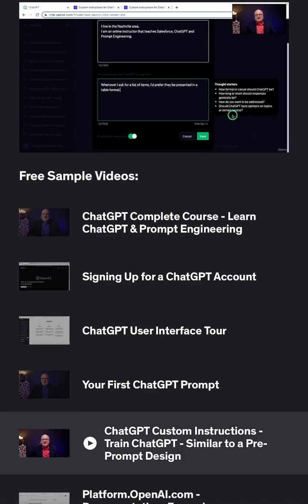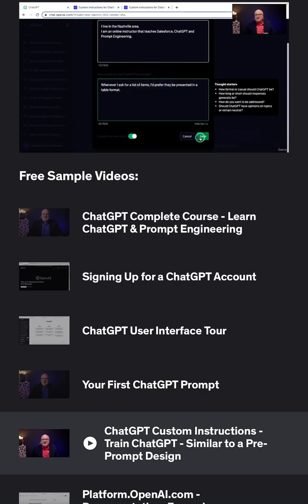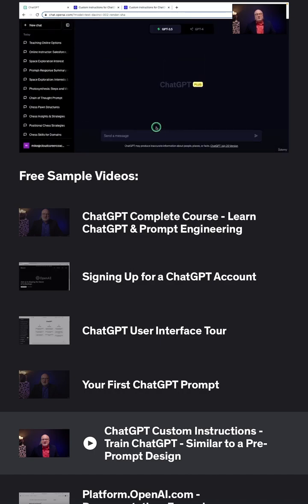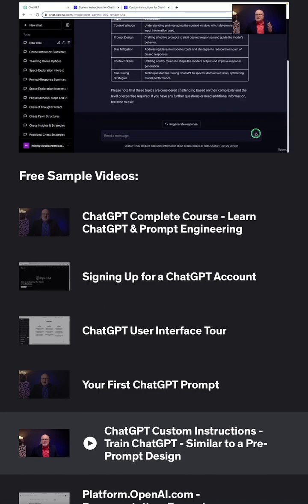Once you've set your custom instructions, you can click Save, and this will be enabled for new chats. And you can turn this on and off by going back and revisiting and toggling this back off. But let me go ahead and save this. And now I will go in and prompt and see if those instructions are taken into account. And so I'm asking for a list of topics. These will be the most challenging topics to learn related to prompt engineering in Chat. Let's see if it presents this in a table. And it does. It gives us the topic and a description of each. It's taken that into account.